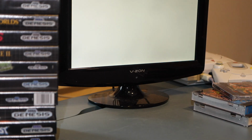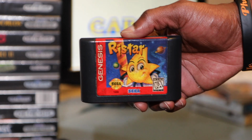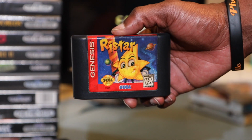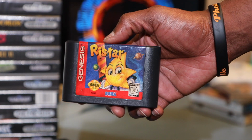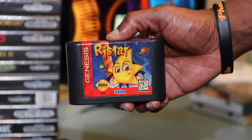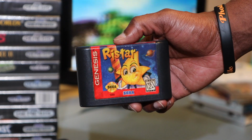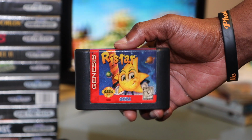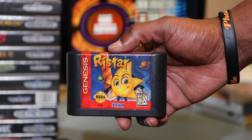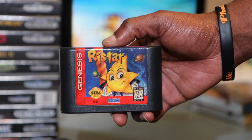And then last but not least, when it comes to the Genesis, is Rise Star. So I did add Rise Star to the collection. Don't have a box for it. Loose cart. All of these loose cart games originally come in the cardboard Sega Genesis boxes, which most of these have been broken down and torn to shreds, so it's hard to find these complete in box at a reasonable price.